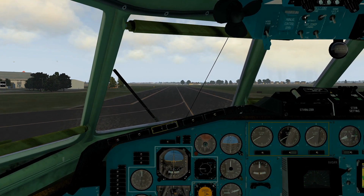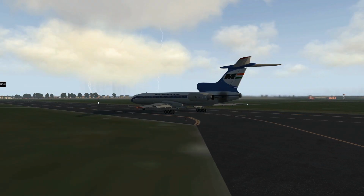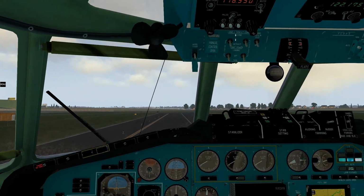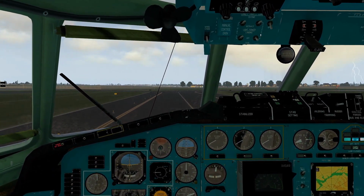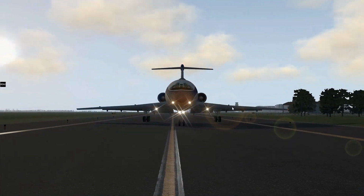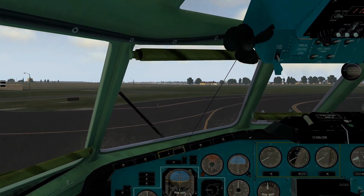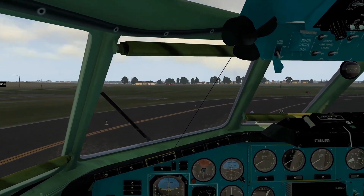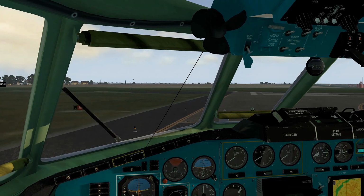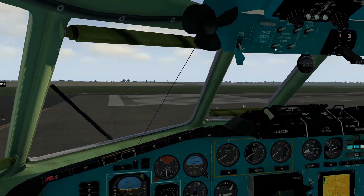And I'm going to switch it. Right there. Do need the other switch in the up position. There we go. Also require a little bit of braking action to slow us down. Alright, everything is set for takeoff. Stabilizer setting correct, flaps 28.